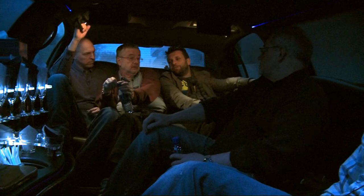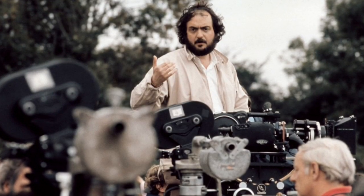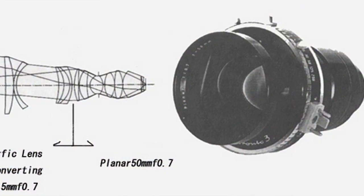How do you feel someone like Stanley Kubrick would have felt if he was around right now? It was a Zeiss lens that Kubrick used on Barry Lyndon. We all know the Barry Lyndon story. F/0.7 lenses, custom made. From where? NASA. Oh, he'd be out of his gourd.